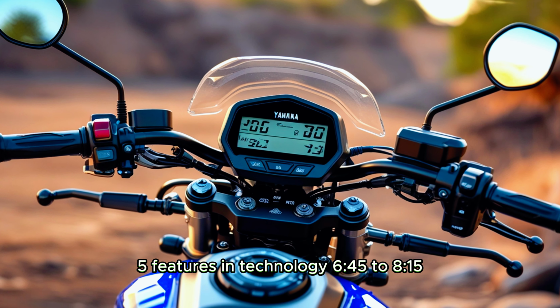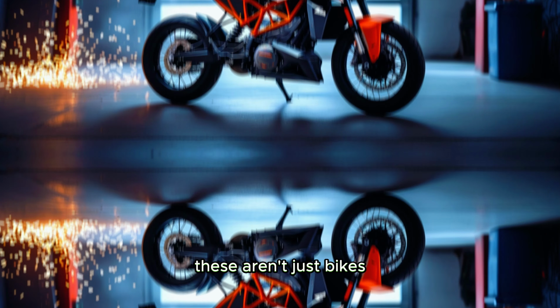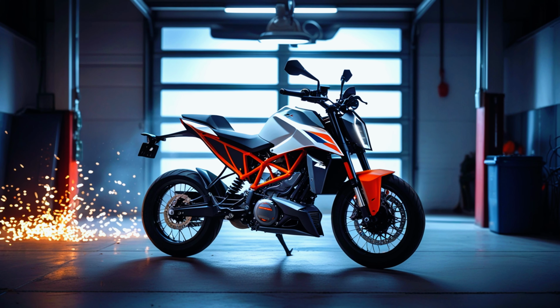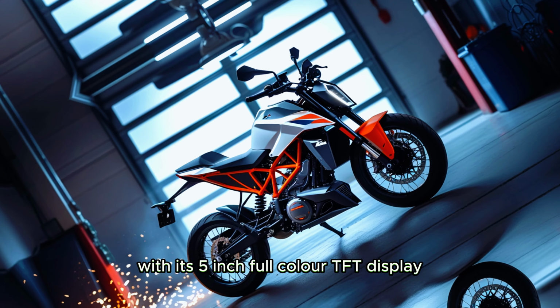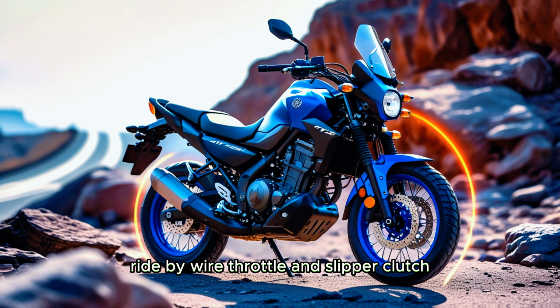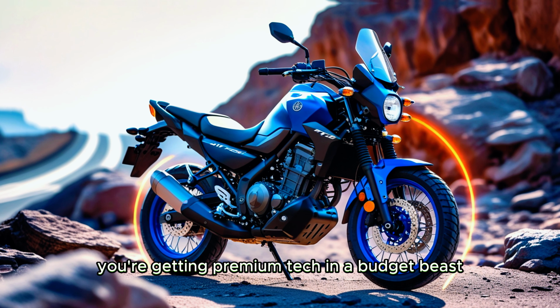5. Features and technology. These aren't just bikes. They're smart machines in a high-tech era. B-roll of TFT dash, Bluetooth features, rider modes. The Duke 390 flexes hard with its 5-inch full-color TFT display, smartphone connectivity, ride-by-wire throttle, and slipper clutch. You're getting premium tech in a budget beast.